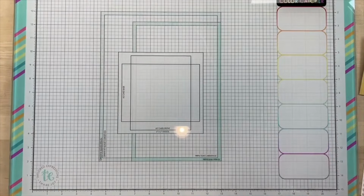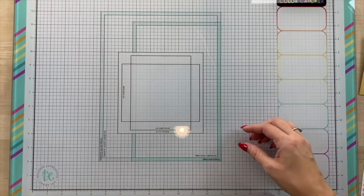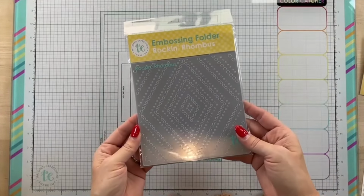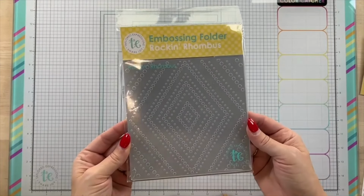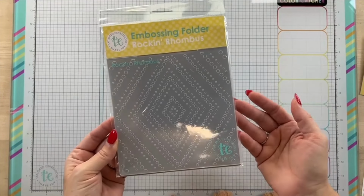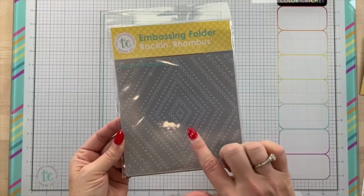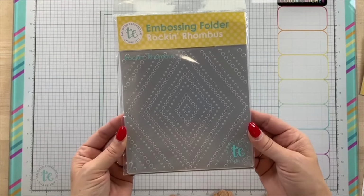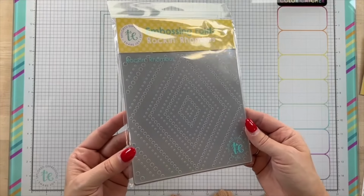Now we have our September freebie. You might remember we released 2 embossing folders that were free with the purchase of $100 or more. One of them was called Bursting Dots, and it has already entered our collection. So we have the second embossing folder from that collection that is called Rockin Rhombus, and this one is now going to be part of our collection.